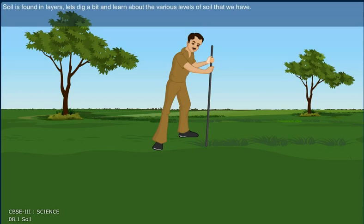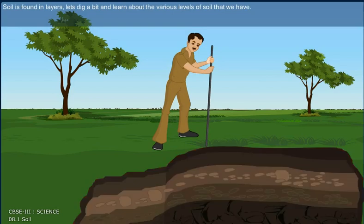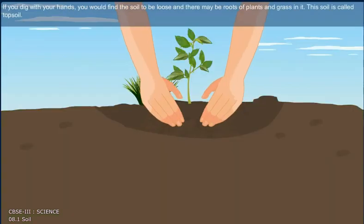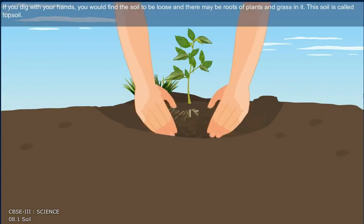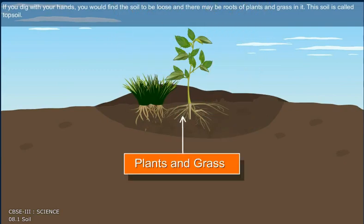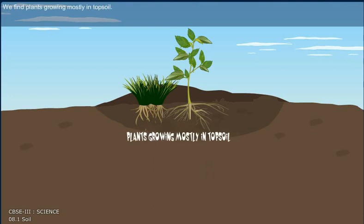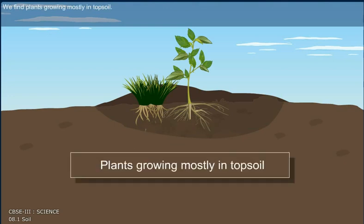Soil is found in layers. Let's dig a bit and learn about the various levels of soil that we have. If you dig with your hands, you would find the soil to be loose and there may be roots of plants and grass in it. This soil is called topsoil. We find plants growing mostly in topsoil.